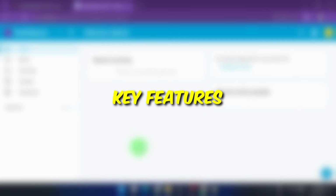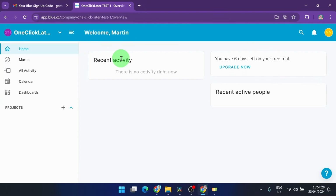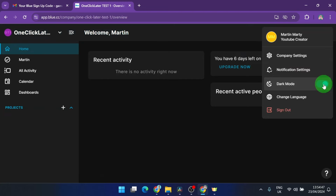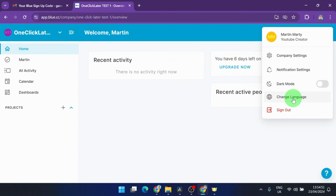Key features. After registration, you will end up on this page. There will be no activity yet, just this left panel with the key features, such as dashboards and projects, as I mentioned. What I have to show you straight away is that if you click on your profile picture in the top right corner, there is already an option for dark mode, which I prefer with almost 90% of the tools that I use. Also, you can change the language here.